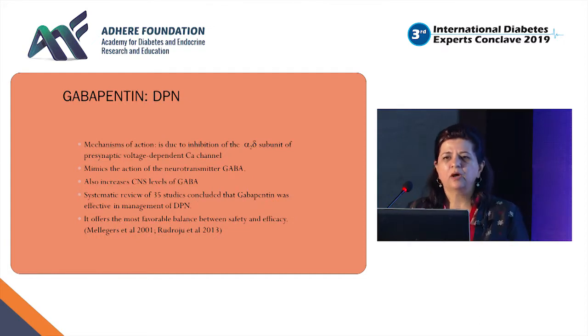Gabapentin is what is most commonly used these days. The mechanism of action is the inhibition of the alpha-2 delta subunit of the presynaptic voltage-dependent calcium channel, and this mimics the action of the neurotransmitter GABA. This also increases the levels of GABA in the CNS, and there have been many reviews to see that there is a balance between the safety and the efficacy.